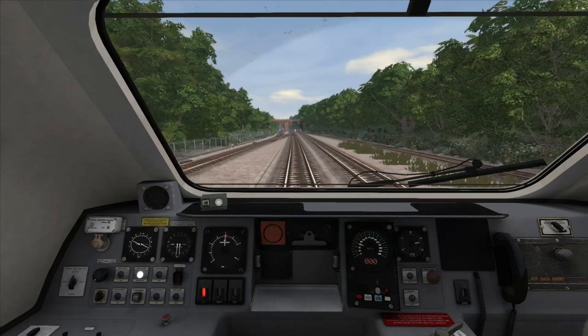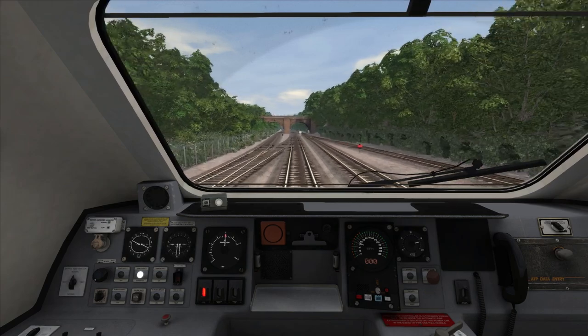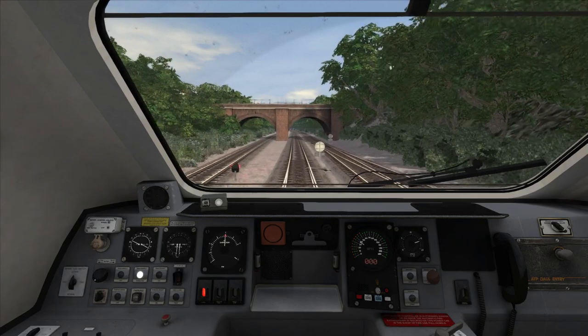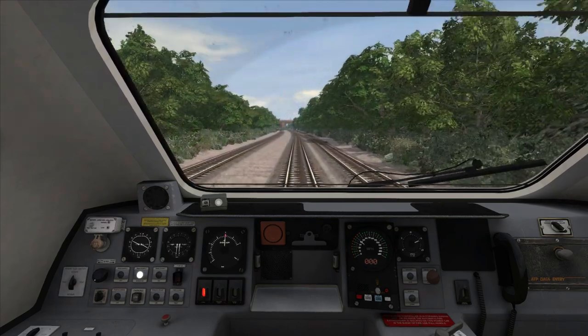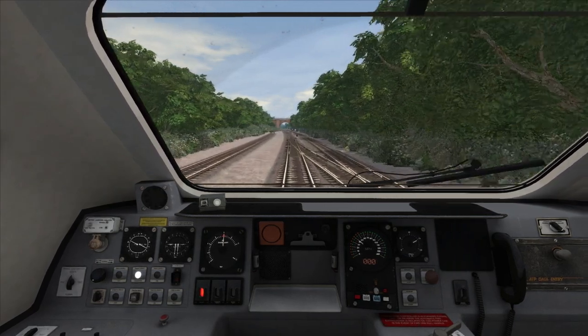For now we're going to have a constant 100 mile per hour speed limit until we reach Chipping Sodbury, at which point the speed limit will then be going up to 120 miles per hour, and then finally 125 miles per hour at the other end of Chipping Sodbury Tunnel.